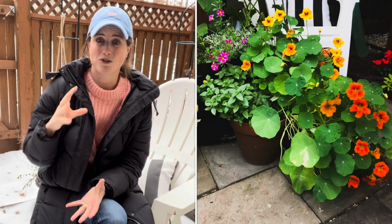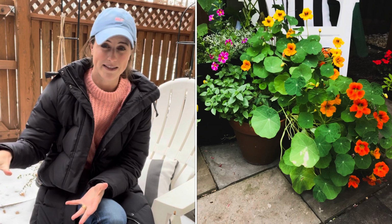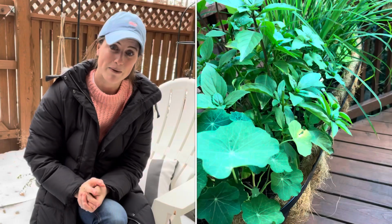The next tip, which is such a huge one, is to use containers and trellises. I've got a trellis back there. I've got a ton of containers that I put on this patio, and it totally takes a space that you couldn't grow on and turns it into a space where you can grow. So a little sunny corner that has some cement, you can put a pot in there and grow whatever you want. It's really a great way to use your space.